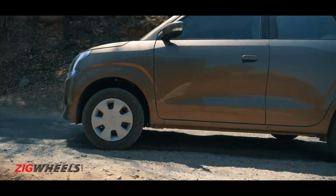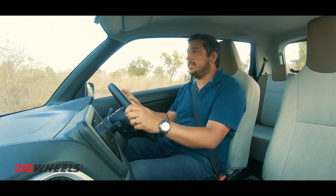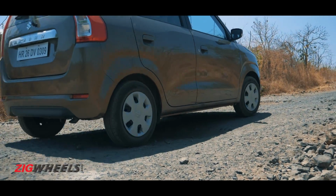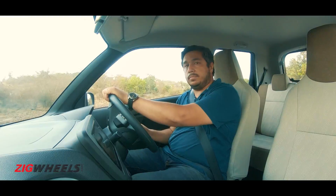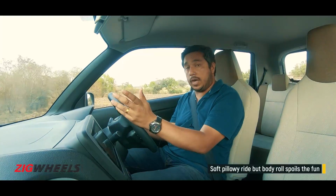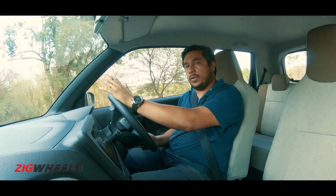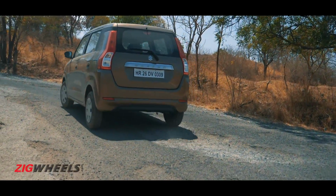The WagonR is the city slicker in this test. It glides over bumps and potholes like nothing else in this segment. In fact, even smaller imperfections in the road are ironed out almost completely. The flip side to that is that bigger bumps are heard as well as felt in the cabin at higher speeds. Out on the highway, you also need to drive a little bit more easy to keep body roll in check. And we'd also recommend maybe upgrading the tires for a better overall experience.